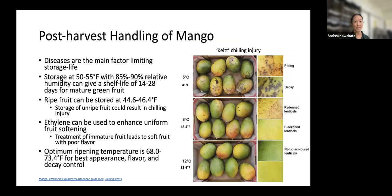And some of the handling of mango that you should be considering helps to reduce diseases and to extend shelf life of mature mangoes. Storage at 50 to 55 degrees Fahrenheit at relatively high humidity can give additional shelf life for mature fruits up to 2 to 4 weeks. If you're storing ripe fruit at about 45 degrees Fahrenheit, that can also help to extend the shelf life.